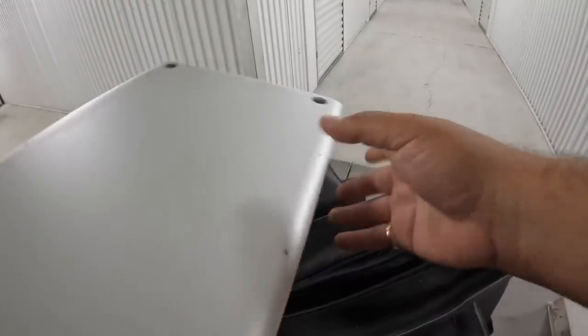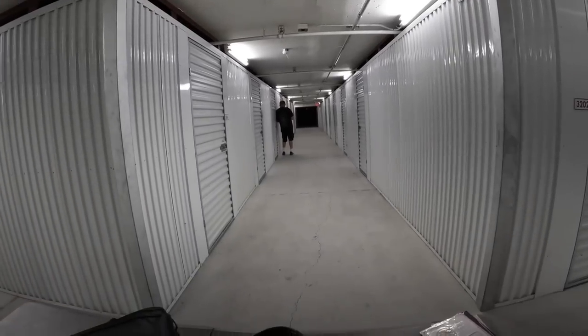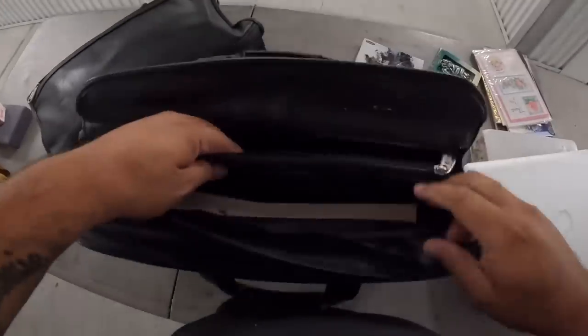But look at that. The back. The number on it is a... What are you? It's an Apple company, serial number. 2010. That's old. That's 22 years old. Holy crap. Let's get back in the box.